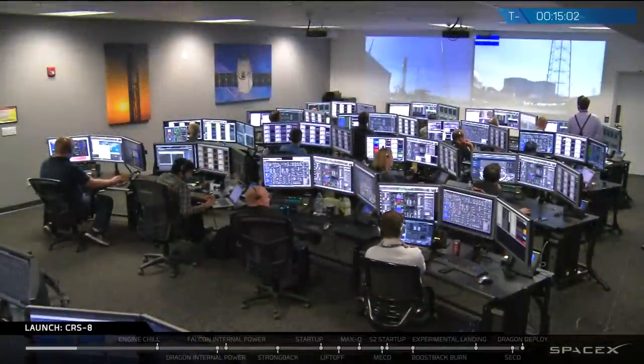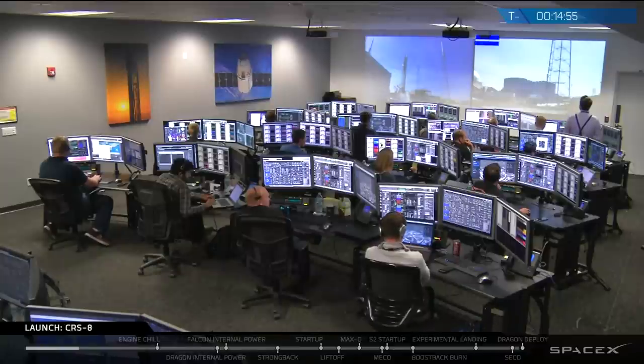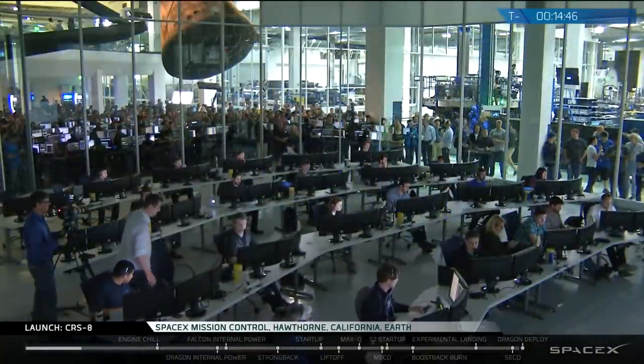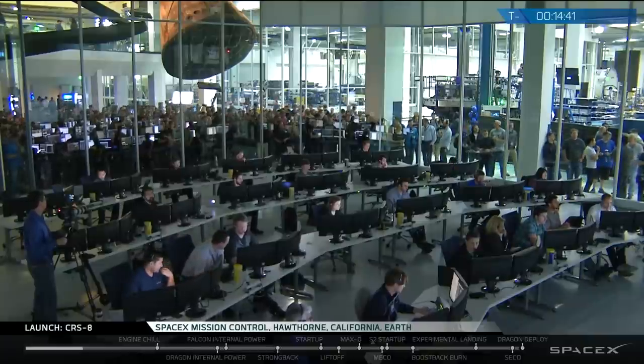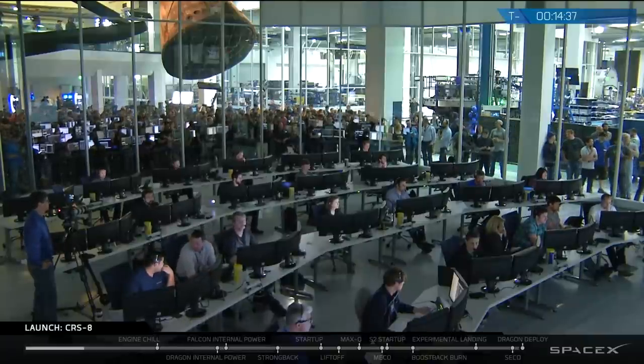Now, for today's launch, we are operating two primary mission controls simultaneously. Our first is out at Cape Canaveral with our Launch and Landing Control Center, and that team there is focused mainly on making sure that Falcon 9 delivers Dragon to its intended orbit, as well as monitor our first stage's attempt at landing back on the drone ship. Our second mission control is right behind me here in Hawthorne, where we have operators stationed or on call from about a day and a half ago when we first loaded Dragon up with powered cargo, through launch, berthing, and eventually splashdown in the Pacific Ocean about a month from now.